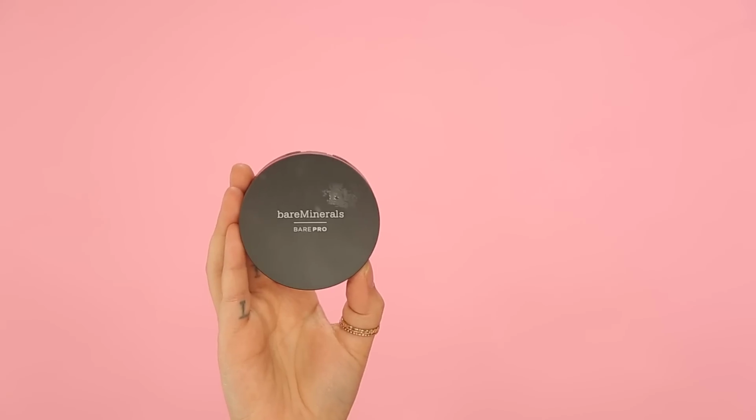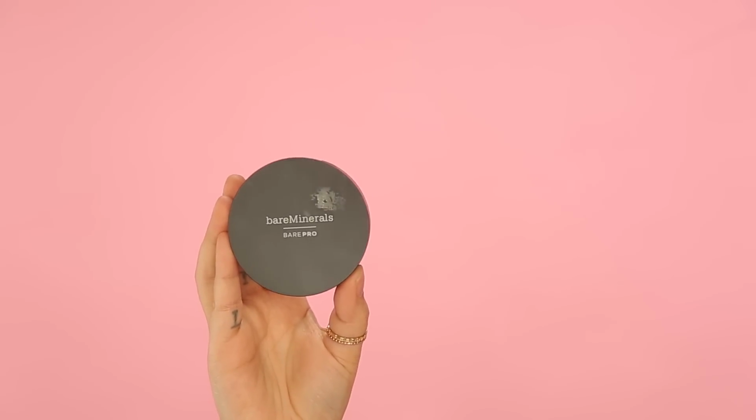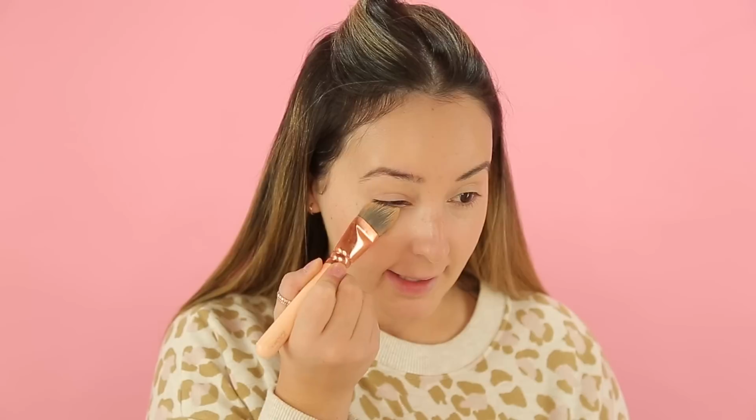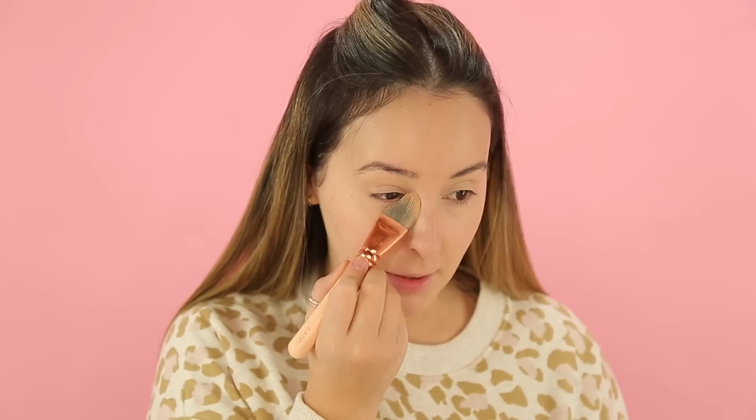Just setting, by the way, my under eyes. I just use this Bare Minerals Bare Pro powder. This is in Champagne 3. I'm not picky about my powders, I'll use whatever. So my PayPal account had said you haven't been paid. There was no payment from them coming through.